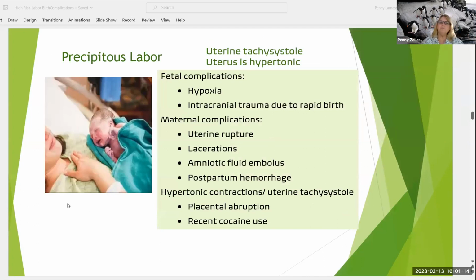Okay, precipitous labor. Remember we talked about this. A labor that starts and ends within 3 hours. Goes very fast. And the problem is it's usually the uterus that's having too many contractions or is contracting too strong. The problem with that is there's not enough rest time between contractions for the fetus to regain good oxygenated blood. So if the uterus is always contracting, then the blood flow to the placenta is reduced. So you're going to see possible hypoxia develop.